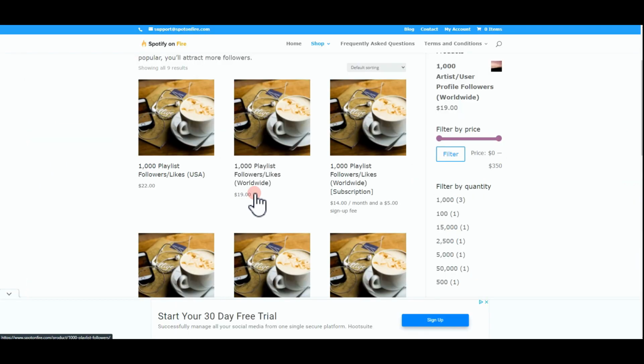But if you feel like you don't want to risk any money, you prefer other options, you are not too convinced with this website, don't worry, I'm still going to show you the other way to get followers.